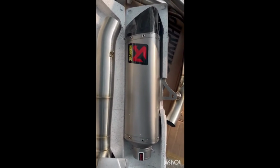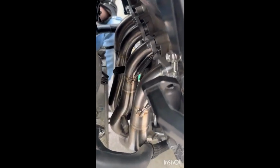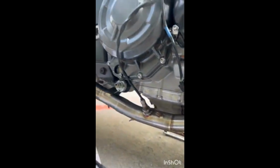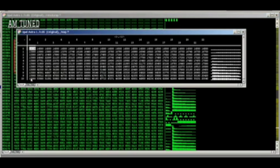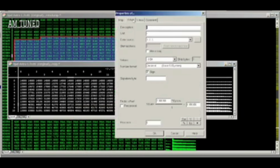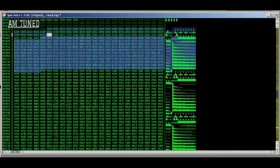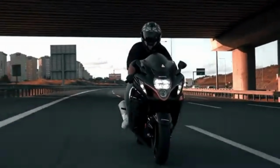This approach reduces the burden on consumers to seek aftermarket solutions, ensuring that every rider has access to performance-enhancing exhaust options directly from the manufacturer. To further streamline the performance experience, the new Hayabusa will come equipped with an array of maps for different riding styles, eliminating the need for aftermarket flashing. Riders can easily switch between modes, tailoring the bike's performance to their exact needs, whether it's for a relaxed cruise or an all-out track day.